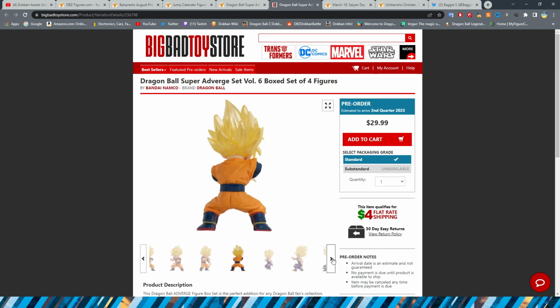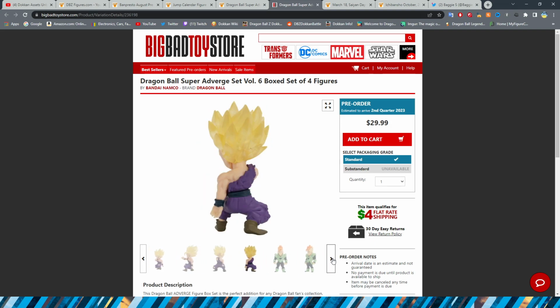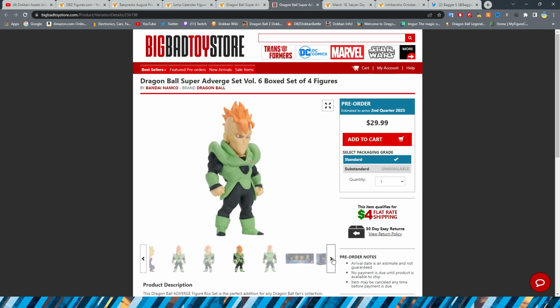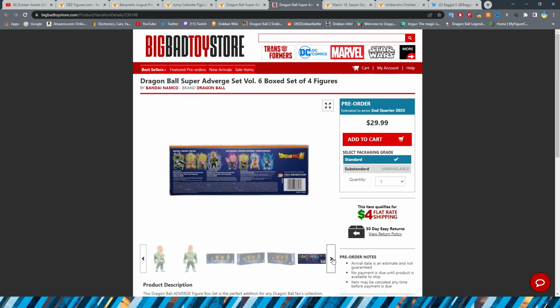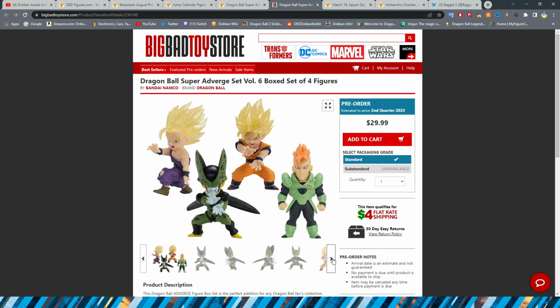Obviously, if you don't like chibi-fied versions of the characters or anything like that, I completely understand. And of course, $30 is kind of a lot to ask for a bunch of minifigures. But to be fair, surprisingly enough, when it comes to these guys, I have seen them retail anywhere from $8 to $10 a piece. So realistically, if you're going by the retail price, this really isn't that bad of a deal.